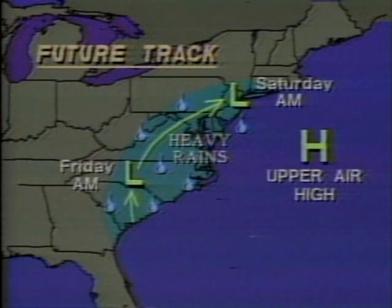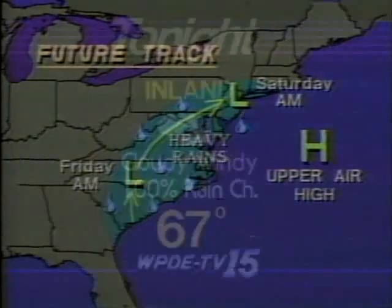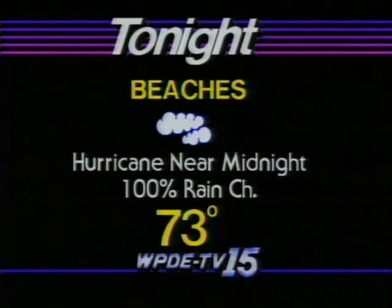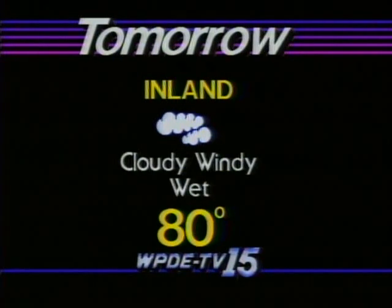Let's go on now in the sequence, if we could, and talk about what lies ahead for us as far as the forecast for tonight. Let's check it out if we can. Inland tonight, cloudy, windy, rain chances 100%. Don't forget, even with an overnight low of 67, we're looking at a very good chance of tornadic activity as this hurricane dies. Tornado watch in effect for all of the inland and coastal areas. On the beaches tonight, the hurricane should strike near midnight. Rain chances are excellent, of course. The overnight low 73.